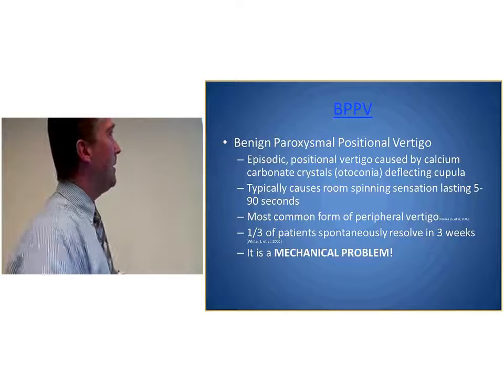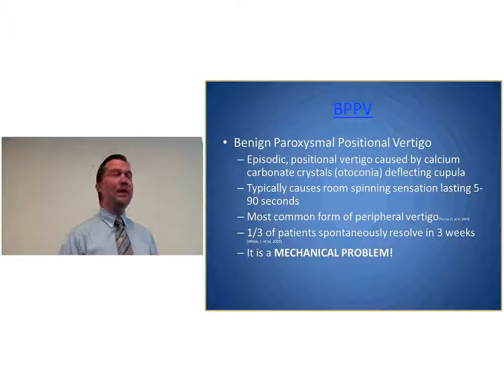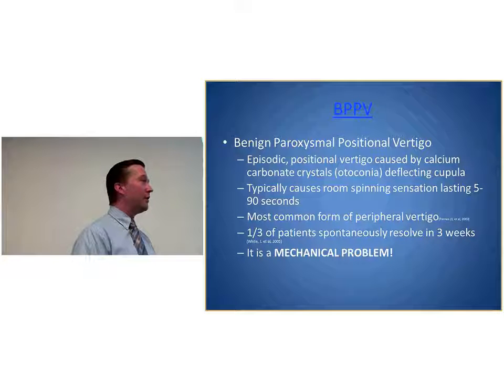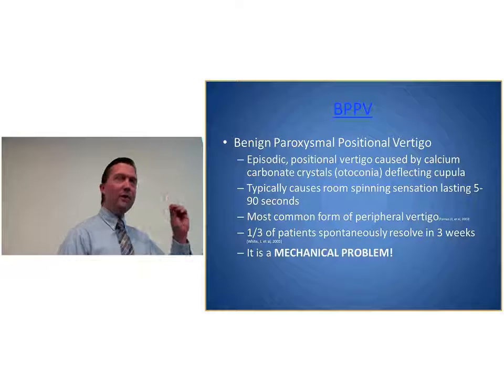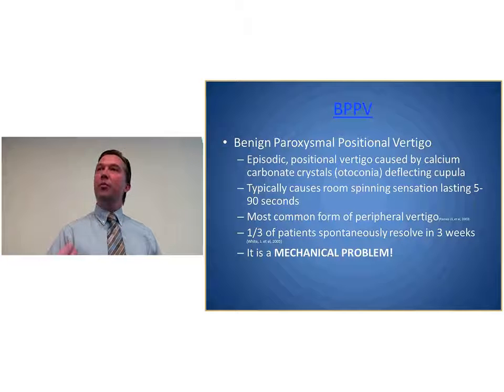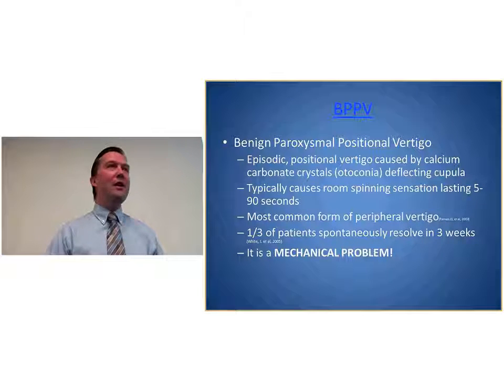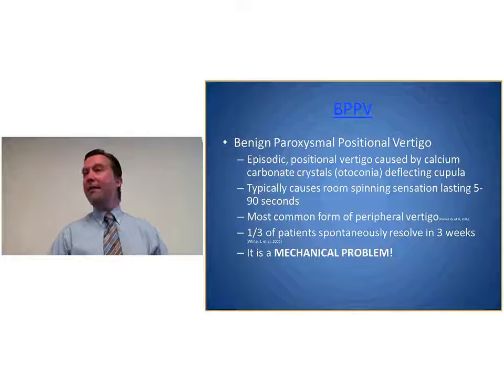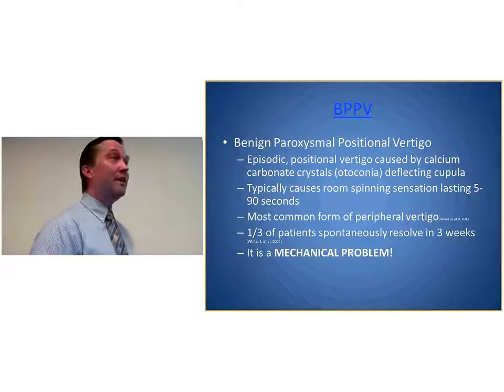So BPPV, benign paroxysmal positional vertigo. It's episodic positional vertigo caused by calcium carbonate crystals, which are called otoconia, otoliths, ear rocks, whatever you want to call it. You have these little calcium carbonate crystals that typically sit in your utricle and your saccule within your vestibular system. They start to break loose and float in one of the semicircular canals where they shouldn't be. When the person changes position, they'll typically have a room spinning sensation that can last anywhere from 5 seconds to about 90 seconds. Theoretically, if they have a certain type of BPPV, as long as they're in that position, it can last forever until you take them out of that position.